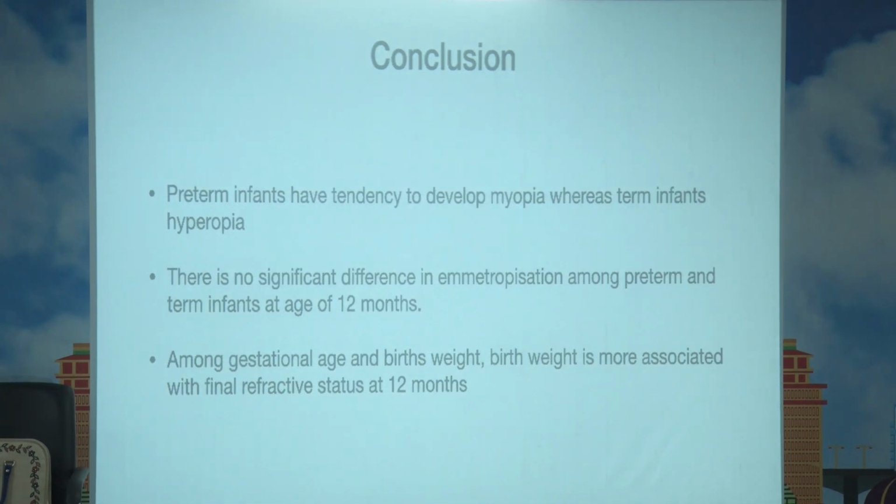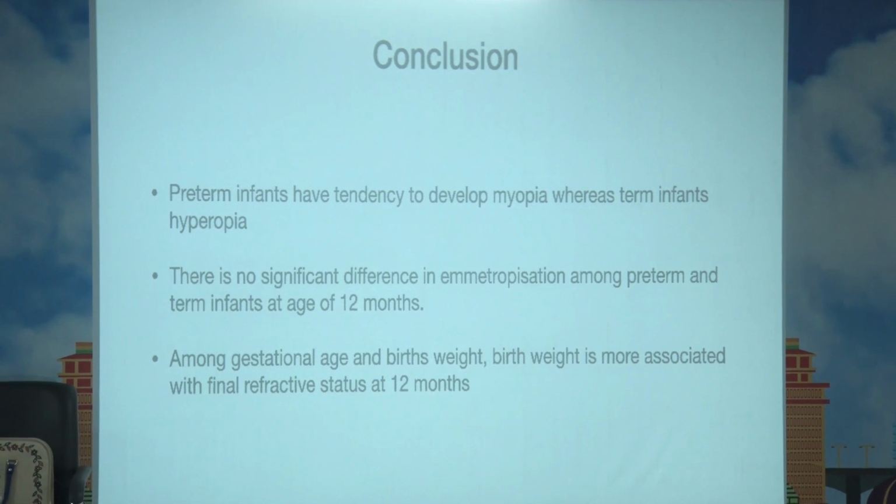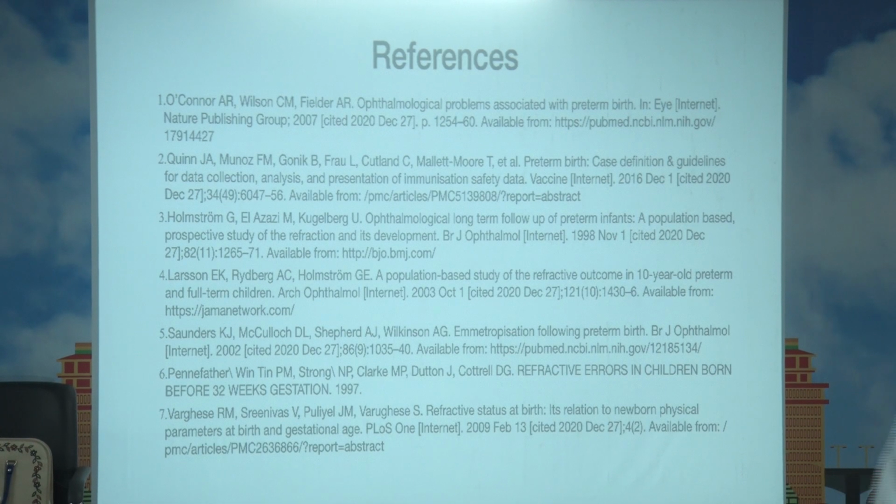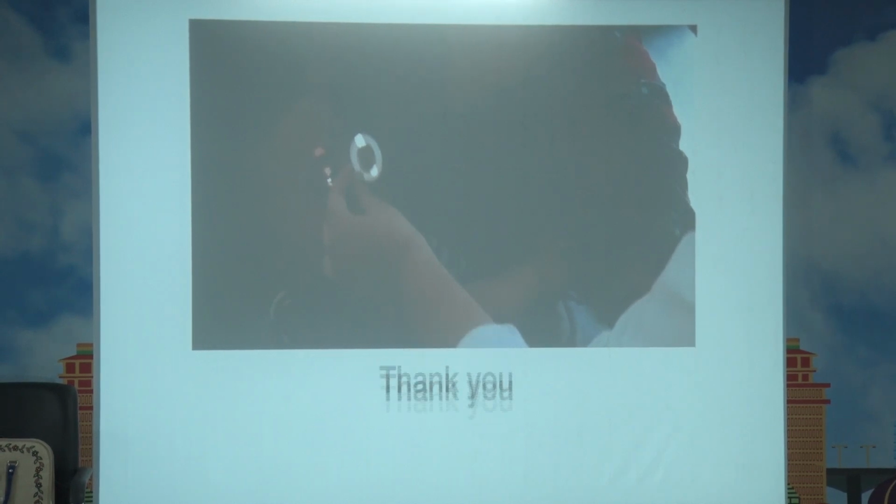Coming to the conclusion, preterm infants have tendency to develop myopia, whereas term infants hyperopia. There is no significant difference in emmetropization among preterm and term infants at the age of 12 months, and among gestational age, birth weight is more associated with the refractive status at 12 months. These are my references. Thank you. Thank you for your patience listening.